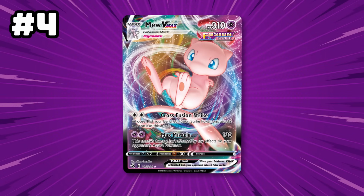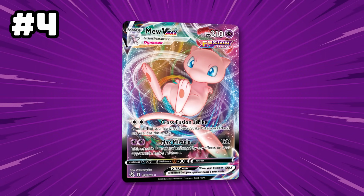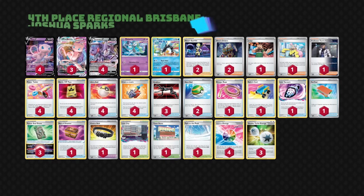And next at number 4, we have Mew VMAX, but this does combine DTE Mew VMAX and also Fusion Mew VMAX. We'll start with this 4th place list from the Brisbane Regionals, Fusion Strike Mew VMAX. Of course, this is going to give you a single prize attacking option, so you're not just forced into Mew VMAX and then Mew VMAX. This is helpful against decks like Charizard and Roaring Moon, which have comfortable one-shots against Mew VMAX no matter what you do.